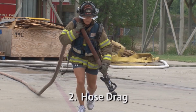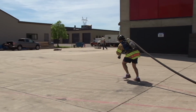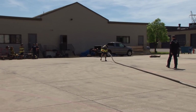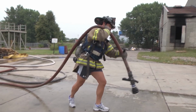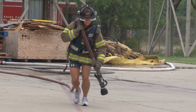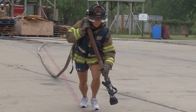The second event is the hose drag. Grasp the charged 1 3/4 inch hose and drag it 75 feet. When you pick up the hose, do so approximately 5 feet back from the end of the nozzle. The hose must be carried over the shoulder, and the nozzle must not drag on the ground. Leaning forward will allow you to use your weight to assist you. Also, using as much speed as possible without running will increase your efficiency on this task.